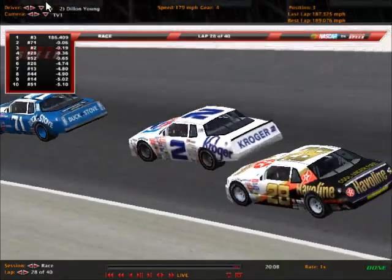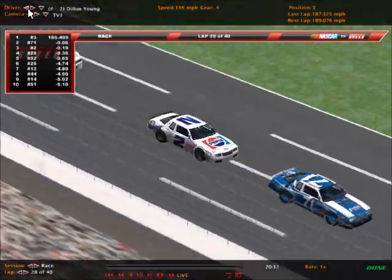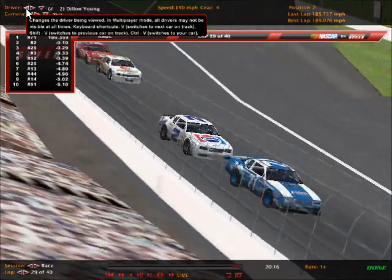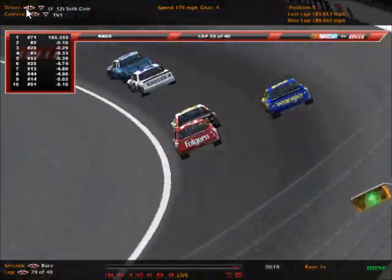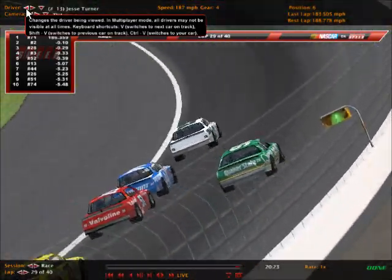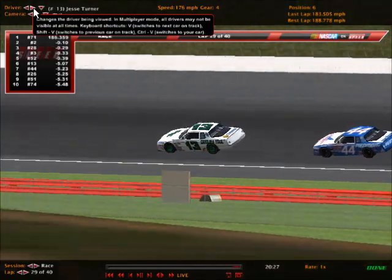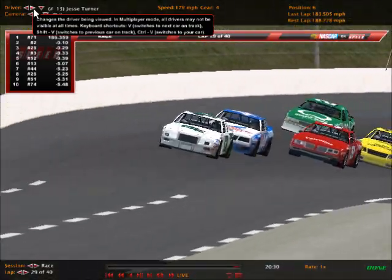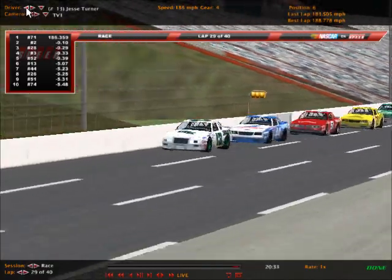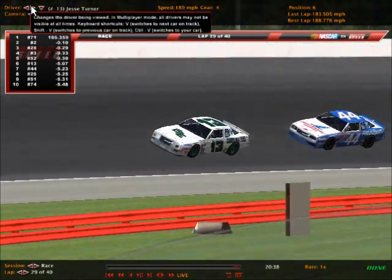Positions being exchanged within the top 5 positions here. The top 5 does get you in the All-Star race there, but of course you want to have bragging rights to win this race as well. So these guys really mixing it up here. Jesse Turner now moving to 6th position now in the 13 machine. Seems like this pack, of course, from 6 on down is having trouble mustering enough speed to try to catch up to the top 5 cars.